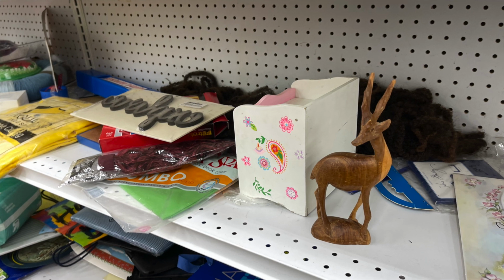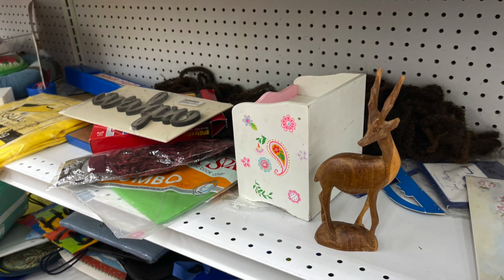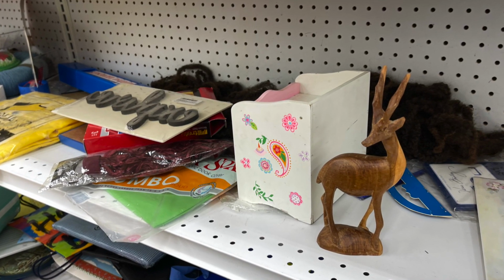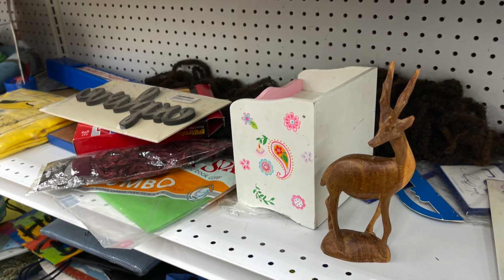Across from furniture is home goods, and this cute little, I think, antelope was coming home with me. It was a really good price, and it said handmade in Kenya. Stay tuned to the end of the video to see all the treasures that I bring home.